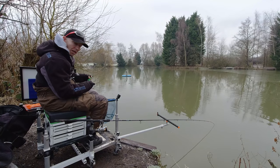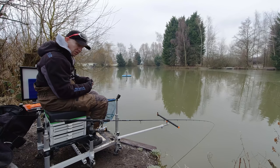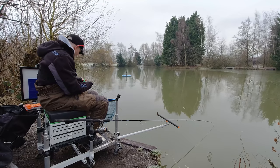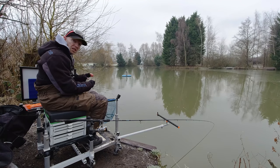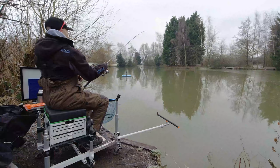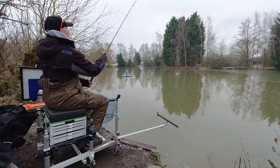Well, how often does that happen? First chuck and a fish. That was lucky. Let's see if we can repeat it. I'll aim at that big poplar on the far bank.